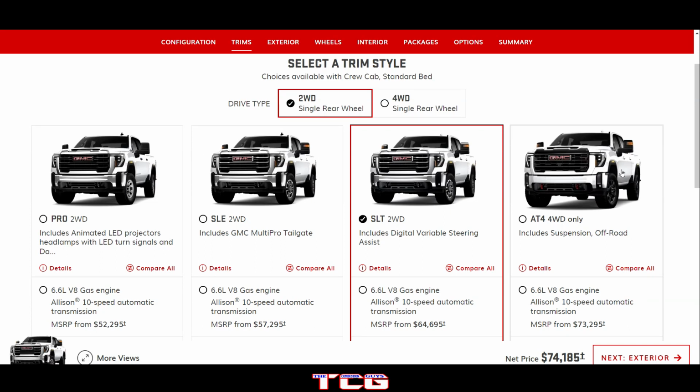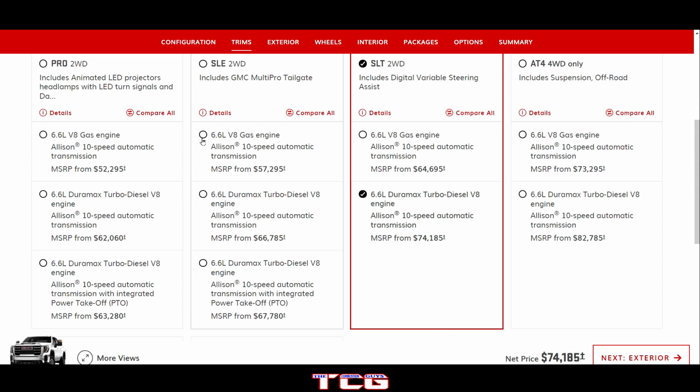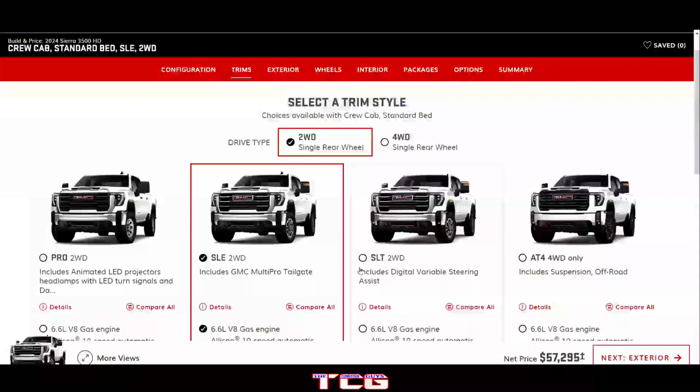I would love an AT4 because I really do like the styling on those, but probably a Pro or an SLE would be fine for me, so that would be kind of my pick, honestly. And then of course running the gas engine as well to save some moolah on that. So anyways, really cool trucks, nice to see the new styling, and definitely some nice color options as well, especially that blue. That's a really cool looking color.